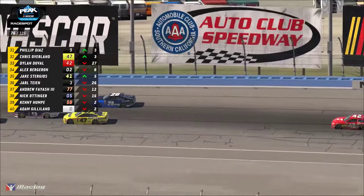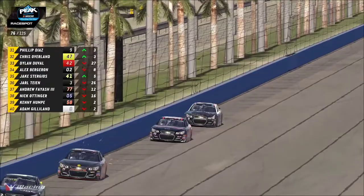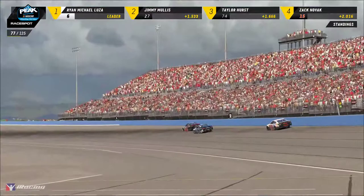Continuing on through, you've got Alex Bergeron 36th, then Jarl Tien 37th, Nagonger 38th, Kenny Uppy 39th, and all the way at the back, Adam Gilliland in 40th, rounding out your 40-car field. Humpy is still on track, two laps down in 39th, but Adam Gilliland is 17 laps down in 40th. That car is still not returned to the racetrack after being involved in the accident, and it looks like his night may be done. That's been a look at your iRacing Midway Race Break.